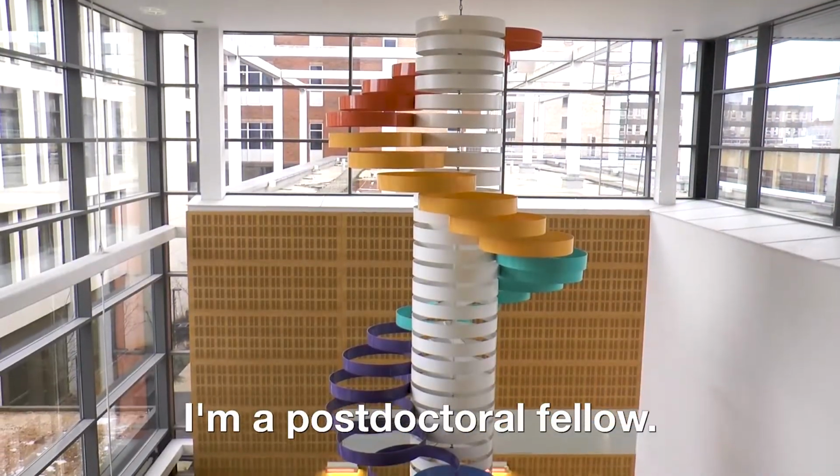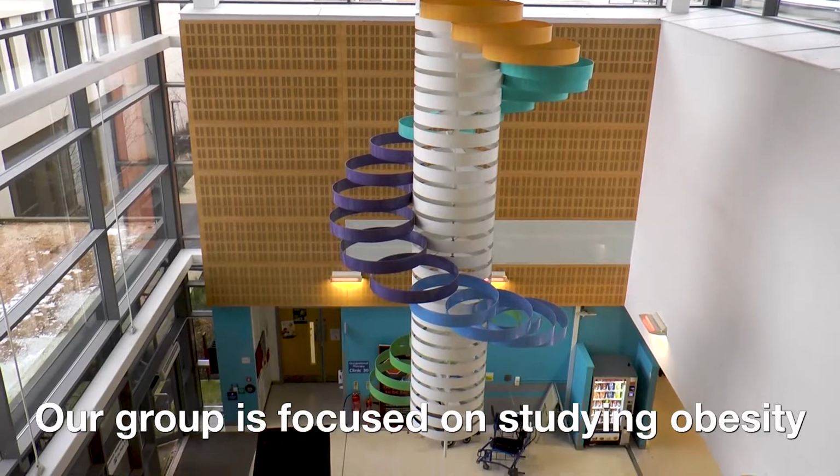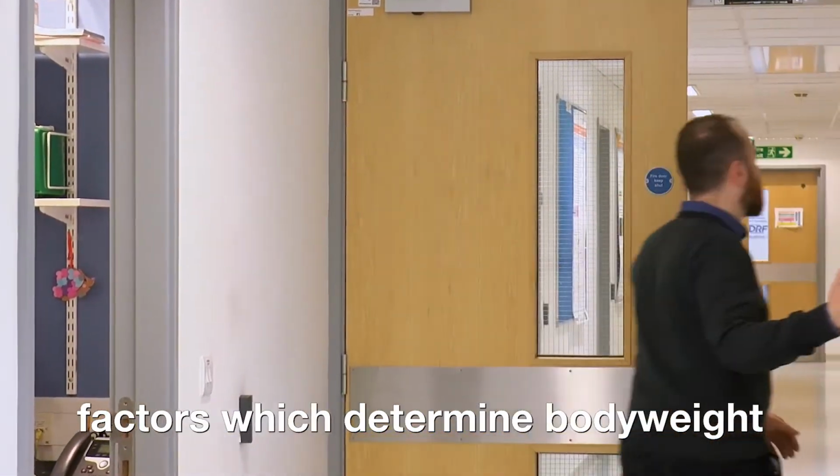My name is Jacek Mokrosinski. I'm a research associate at the University of Cambridge, Metabolic Research Laboratories. I work with Professor Sadaf Farooqi. I'm a postdoctoral fellow. Our group is focused on studying obesity.